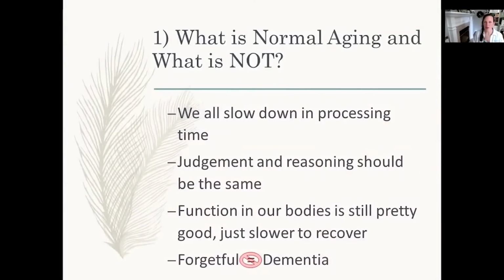Question number one was, what is normal aging and what is not? So basically, in a nutshell, everybody slows down in processing time. It's just part of normal aging. Judgment and reasoning should stay about the same. We should be able to make good judgments and stay as reasonable as we always have been. Our function in our bodies, unless there's something broken or something acute, should still pretty much be the same, but slower. And then forgetfulness is a big piece that we hear about a lot. It's normal aging to be forgetful. She'll talk in just a minute about what's not normal.